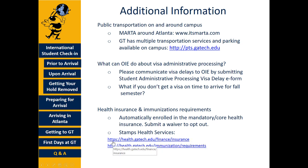health.gotech.edu/finance/insurance. That link will take you directly to Stamps Health Services, a website that discusses health insurance more in depth. Okay? That second link, health.gotech.edu/immunizations/requirements, talks about the immunization requirements from Stamps. Please go to those two pages if you have any questions related to health insurance, the packages that are available, the plans, how much they cost, and the immunization requirements.